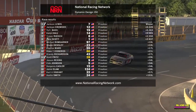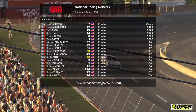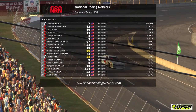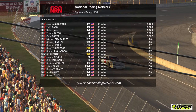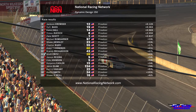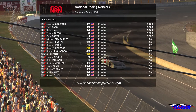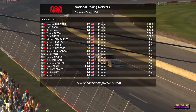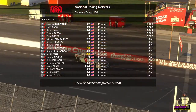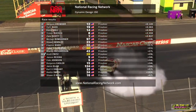Brandy Richardson, Scott Fritz, Jackson Rexing, Cole Johnson, Benjamin Easler back to 15th. Sixteenth, Jamie Elam, 17th, Kurt Vigen, 18th, Austin O'Neill, 19th, Austin Smith, holy cow, 19th goes to Sean O'Neill. So your race winner is going to light them up here down the front straightaway.